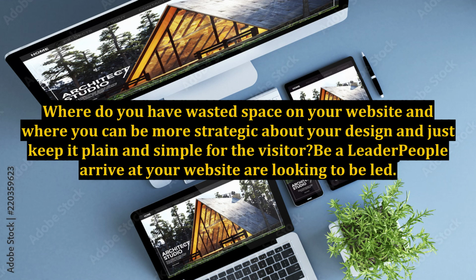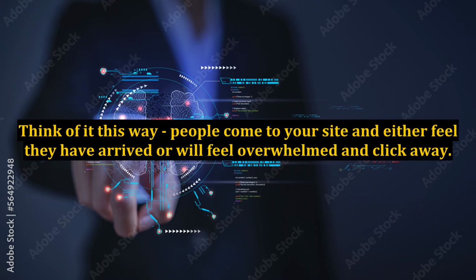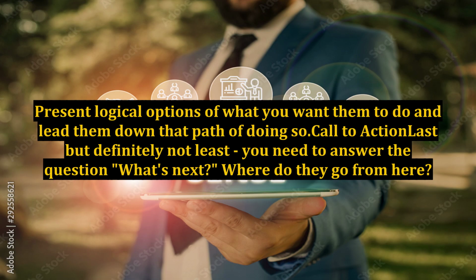Be a leader. People who arrive at your website are looking to be led. They don't know what to do on their own, so please do them the favor and lead them where you want them to go. Think of it this way, people come to your site and either feel they have arrived or will feel overwhelmed and click away. Present logical options of what you want them to do and lead them down that path of doing so.